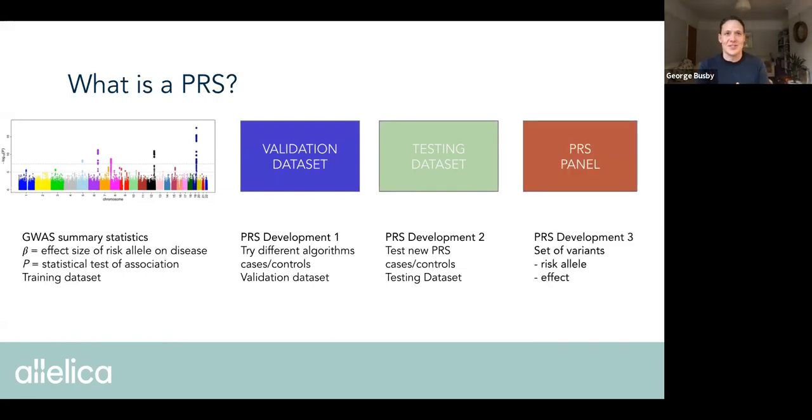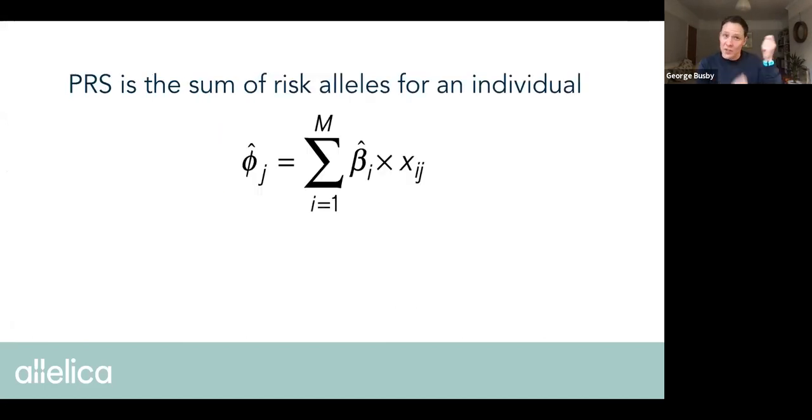At the end, the idea is to have a polygenic risk score panel, which is simply a list of variants where there is evidence, from all the analysis that you've done up to this point, of what the risk allele is for a given set of variants and what effect that risk allele has on your disease of interest. Then, once you've got this polygenic risk score panel, in order to apply it to individuals, you just add up the risk alleles that an individual has.